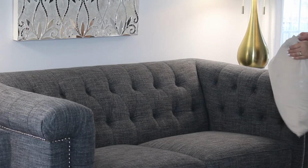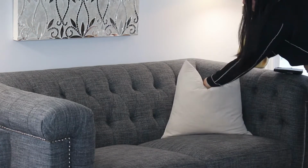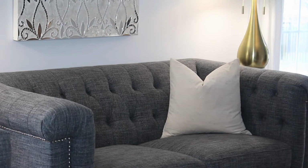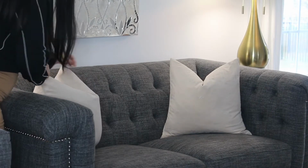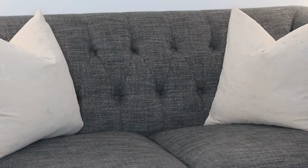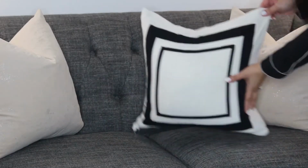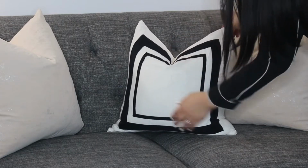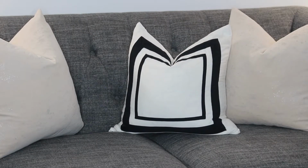To dress up my sofas, I'm using different materials to add texture and interest to the space with pillows. All the pillowcases used today are from Amazon at an incredible price. I have had them for quite a while and the quality is amazing. I'm using velvet, linen, and faux fur.